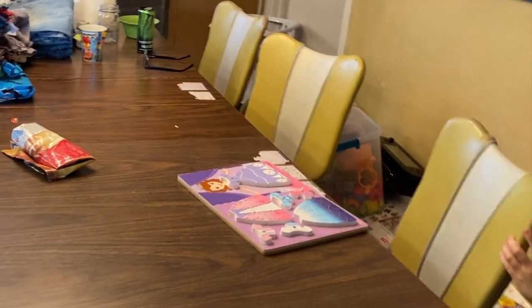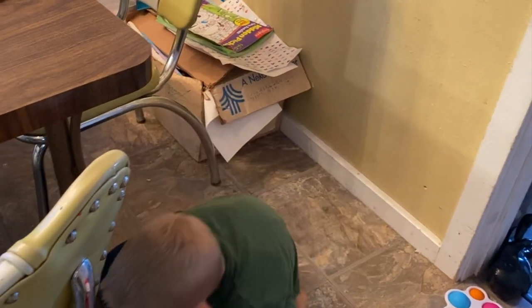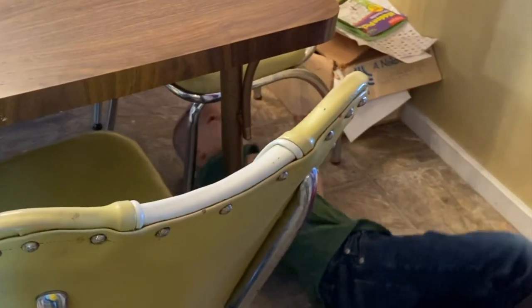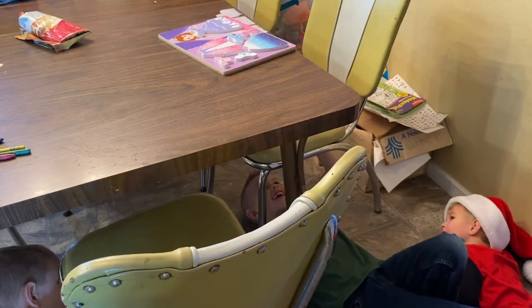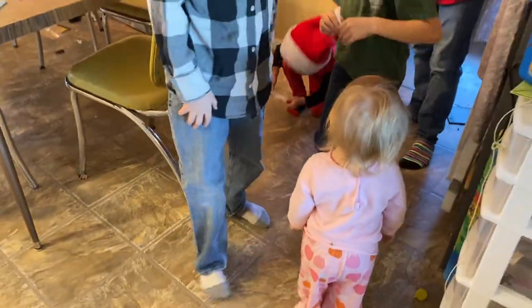Yeah, it's under that chair, Mouse. Where? That one. Ah, the one that I'm holding? Yes. The one that I'm holding. Oh. See that? Maz, you were literally sitting on that. He got it. Okay, what's the next clue?